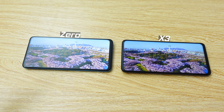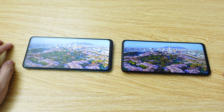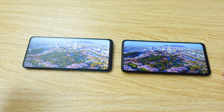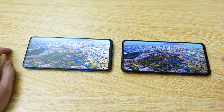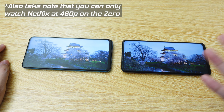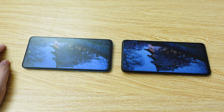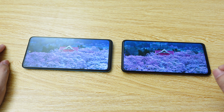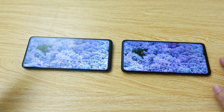And moving on to display, so both of these phones have IPS LCD displays, 1080p, both 120Hz, but the Zero actually has a slight advantage of a 6.78-inch display as compared to the 6.67-inch here on the X3. So both of these have great displays for mid-range smartphones, but I'm actually giving the slight edge here on the X3 as this does have slightly more neutral colors, a brighter display with significantly better sunlight readability, and just overall the display on the X3 is just more pleasant to look at compared to the Zero.